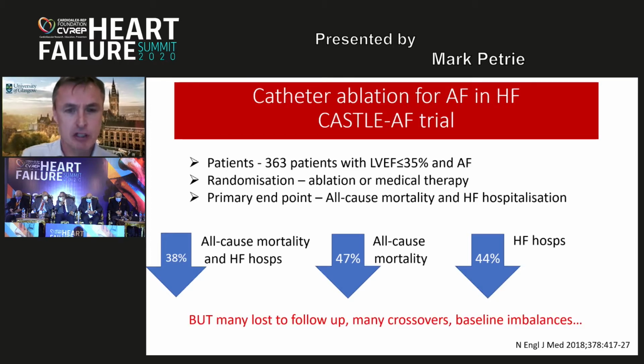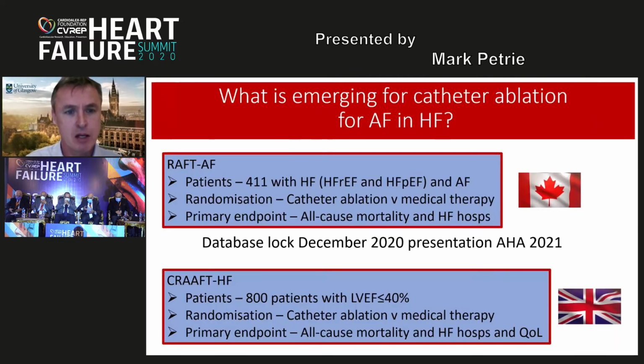But many people have looked at this trial saying it's really too small to change practice. And there's also several problems with the trial. Many patients are lost to follow-up. There's many crossovers and things like baseline imbalances. And we could talk for quite a long time about the various issues with this trial.